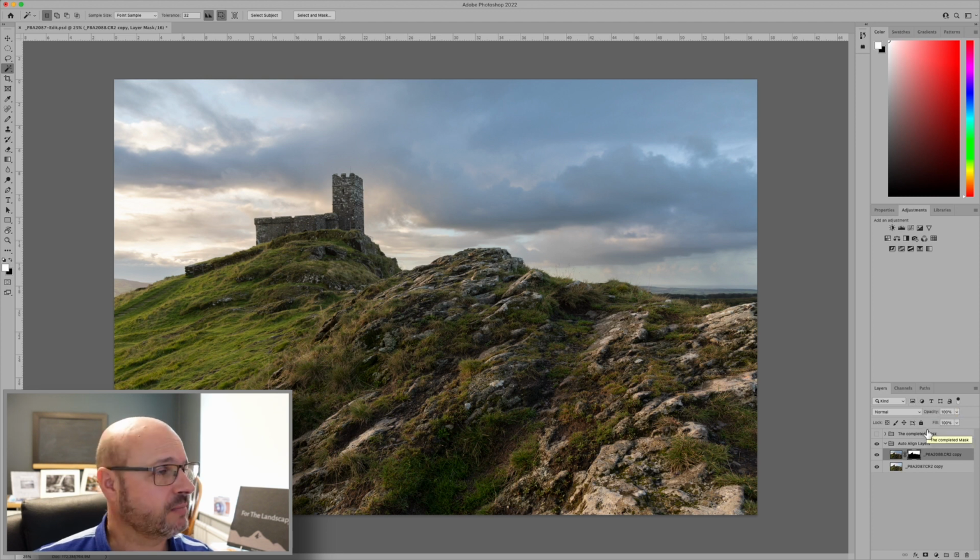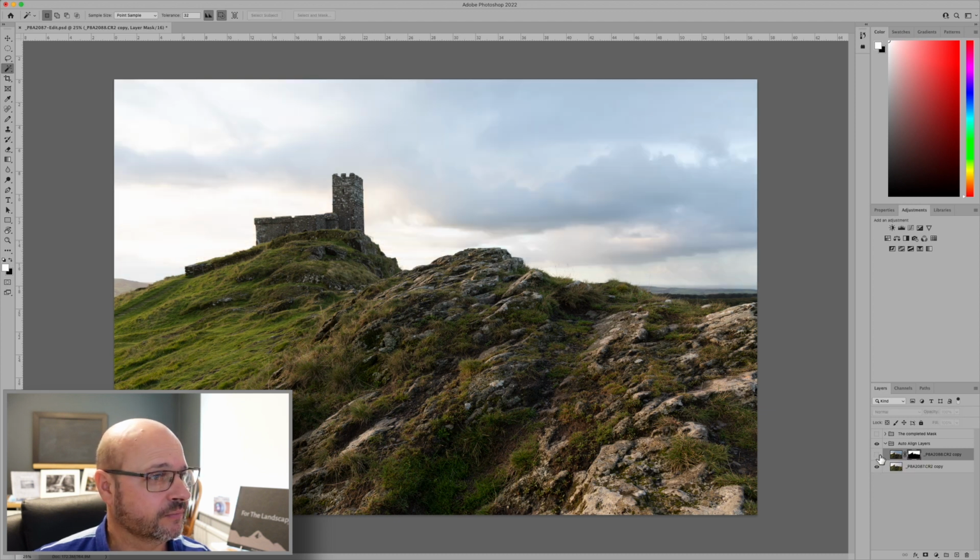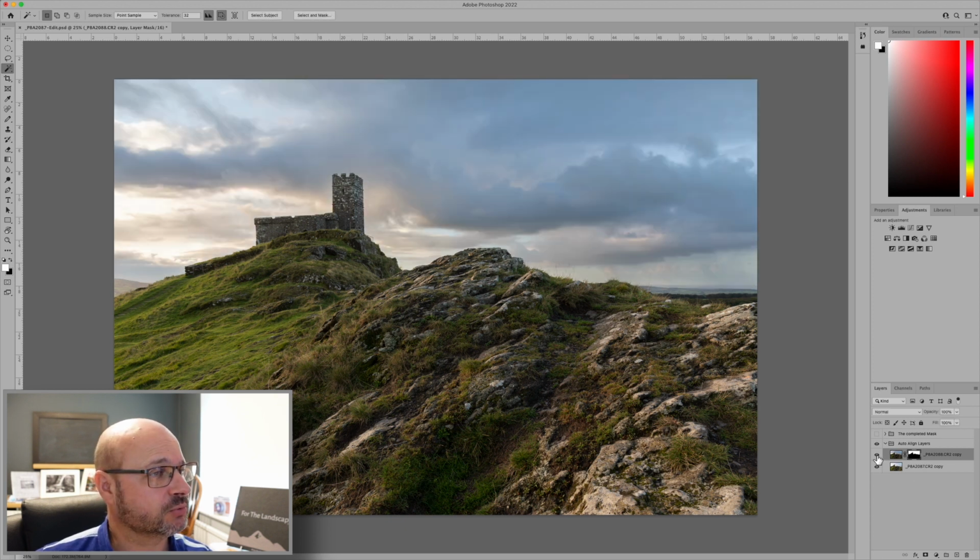So when I did that, you may have noticed that everything below has just suddenly got lighter. Let me just switch that off again, look. So when we switch that sky off, you're seeing everything from below. And when we switch it back on, it's revealing the sky and hiding the foreground. And that's all there is to it.